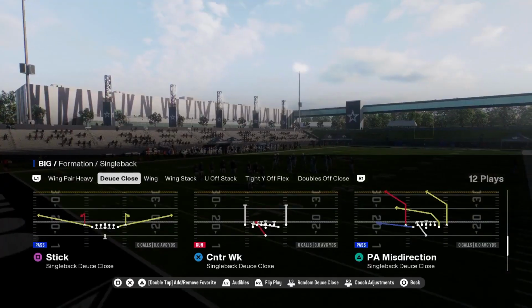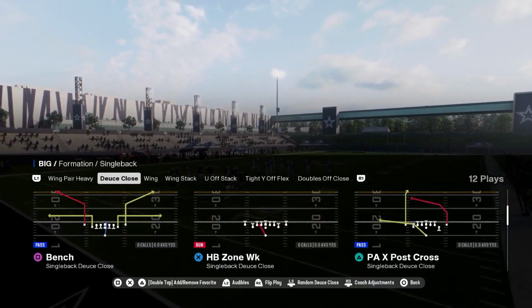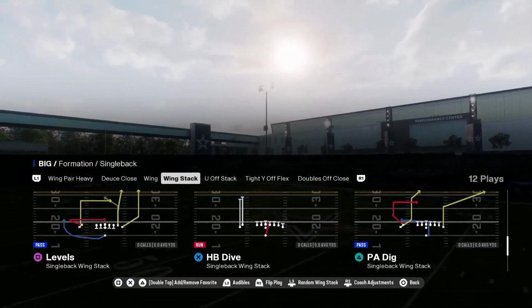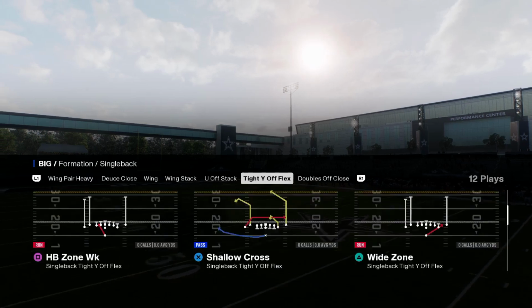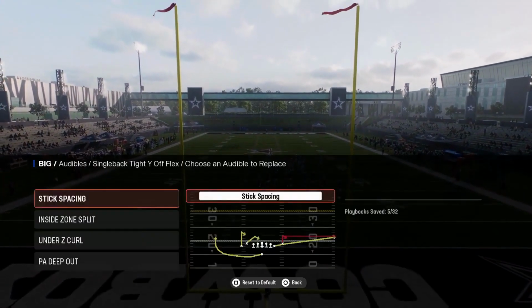They have deuce close, decent deuce close. Got a one trap, so any deuce close that has traps is pretty decent. Wing stack, you got jet sweep. You've got some decent passing here. And then tight wide flex, we got wide zone, jet sweep. Do we have trap? This is really good.